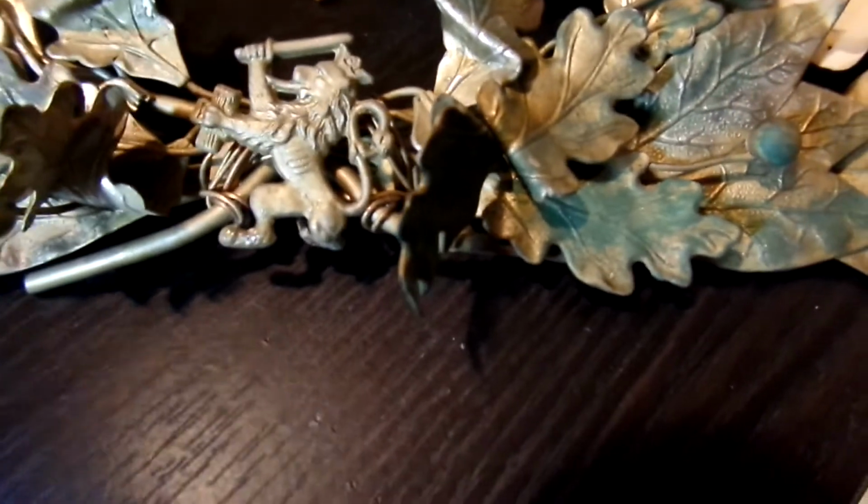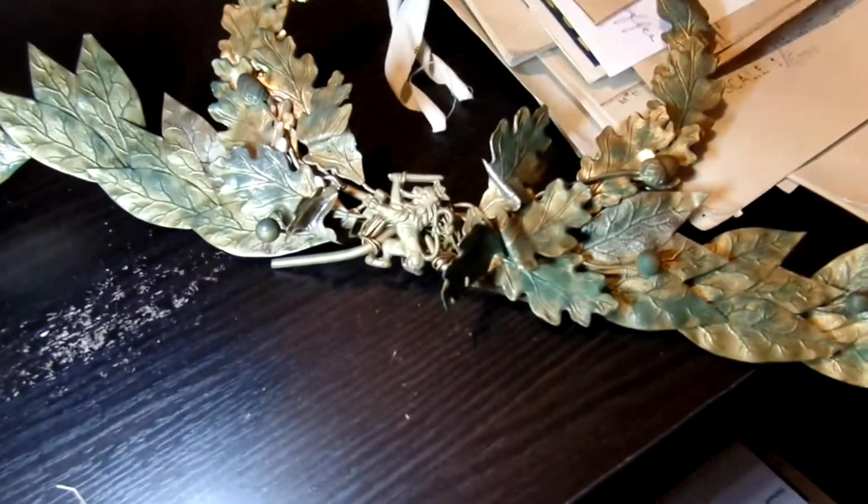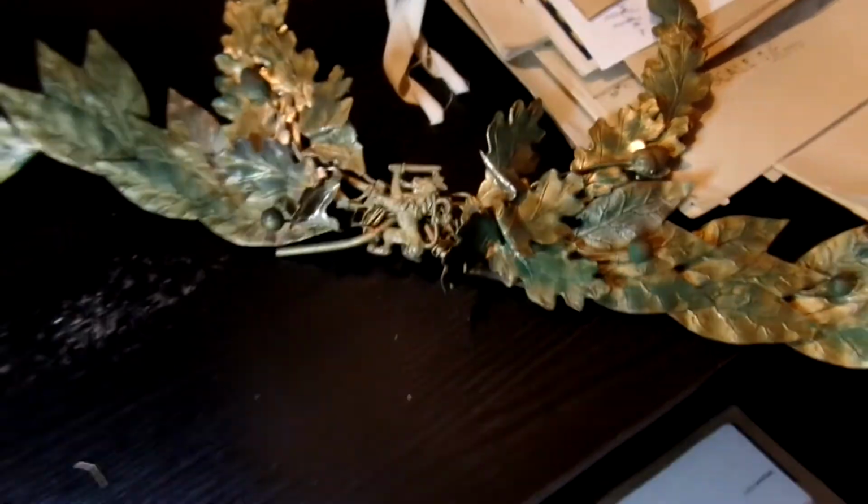Now, from what I was able to gather, I believe that this lion is from an NSB visor cap. The NSB being the Dutch Nazi Party during World War II. So what we have here is a box commemorating German soldiers during World War I, with Hungarian-made parts, apparently, or Hungarian components, because it's written in Hungarian, and a secret Dutch Nazi visor cap pin.